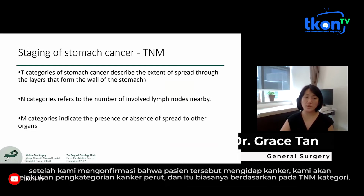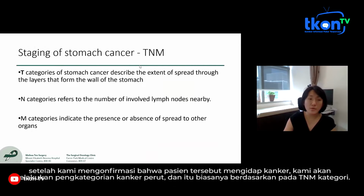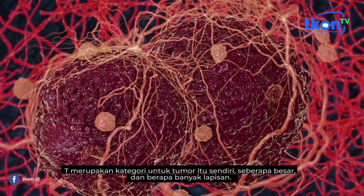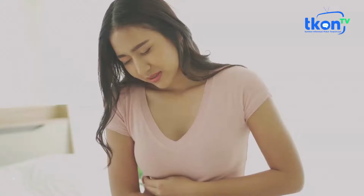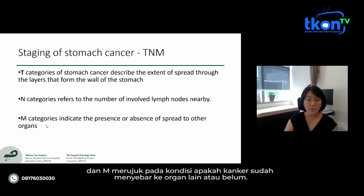So after we confirm that the patient has cancer, we would often go on to what we call staging the stomach cancer, and that is usually based on a TNM categorization. T usually refers to the local tumor itself and how big it is and how many layers of the stomach wall it has gone through. N refers to the nodes, and there are always nodes around the stomach. And M refers to metastasis, or whether there is spread to other organs that are away from the stomach.